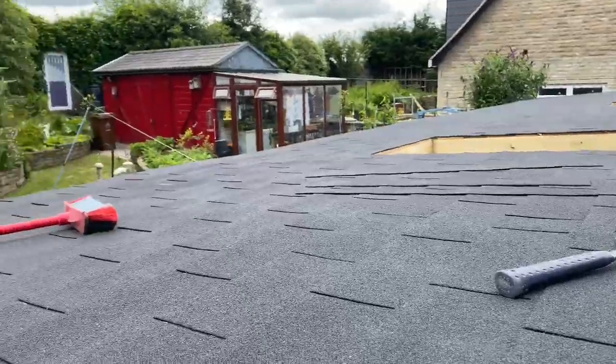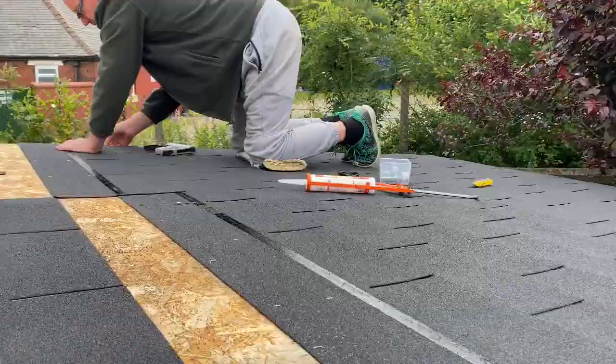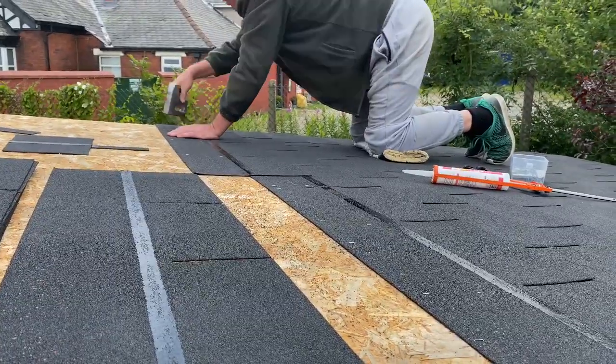60 meters long, according to Mr. B. 60 meters square of roofing, and Mr. B is just approaching the end. Let me explain to you everything else.